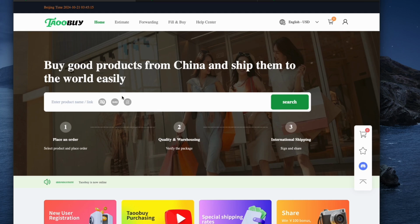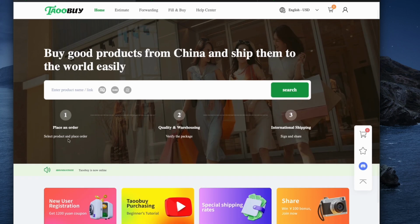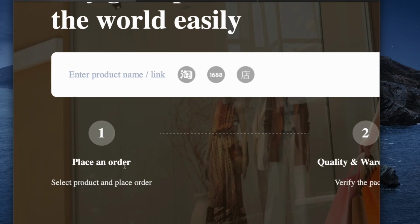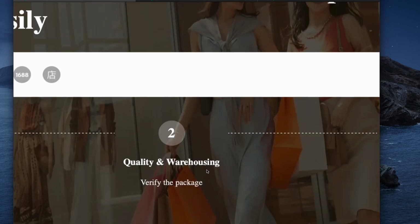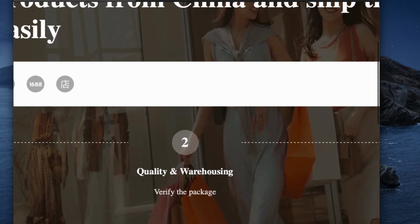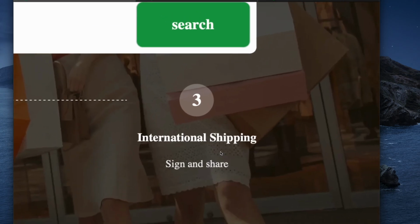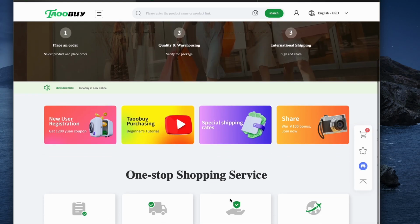Now, as you can see here, you have the search bar where you can put the name of the product or a link. It supports the Weidian link, the 1688 link, and the Taobao link, so you can search for whatever you want to. Just like on other services, first you place an order and then the item gets shipped to the warehouse where you get the quality check pictures and everything, and then obviously the item gets shipped internationally to you. So that's just amazing.